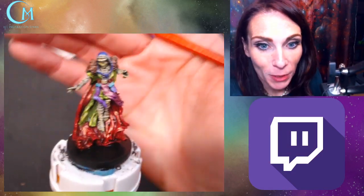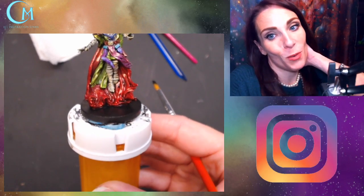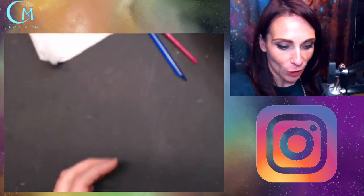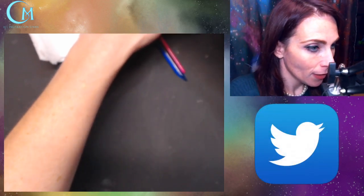But yeah, I had fun with the colors on this one. This is one of those things you're going to put her on the table too, and she's just going to pop right out, which is always fun to do. And you know me, I don't tend to stray towards the grays and the browns. I like to give things a little oomph. Okay, let me rinse these brushes and put them away.